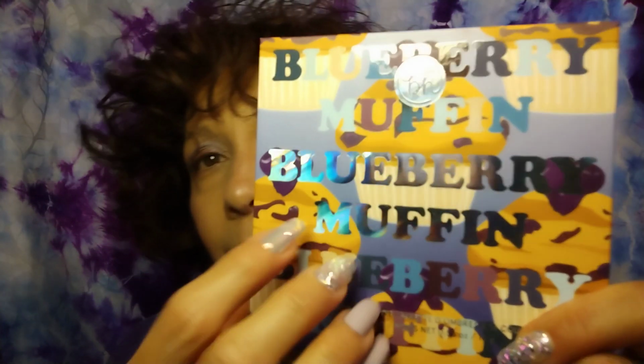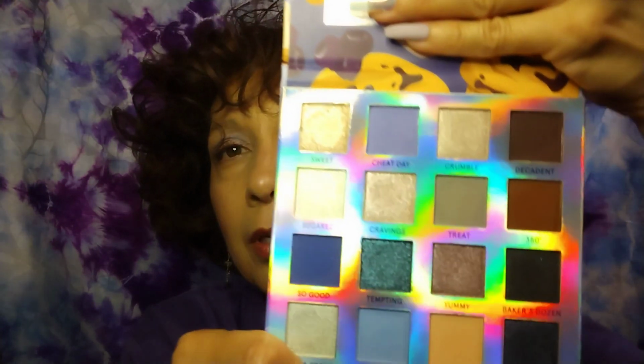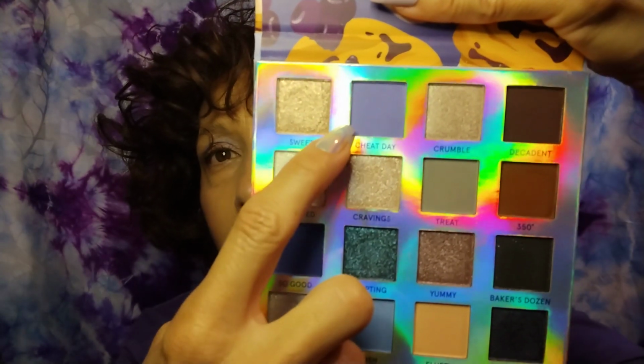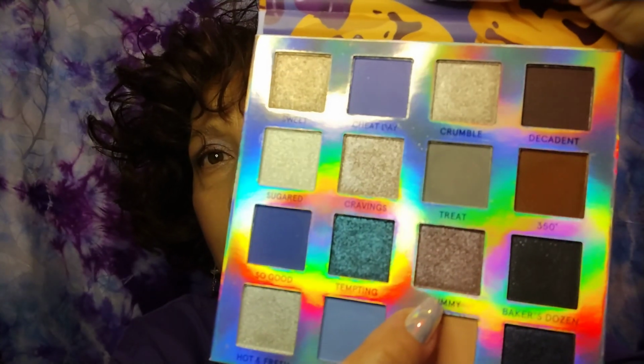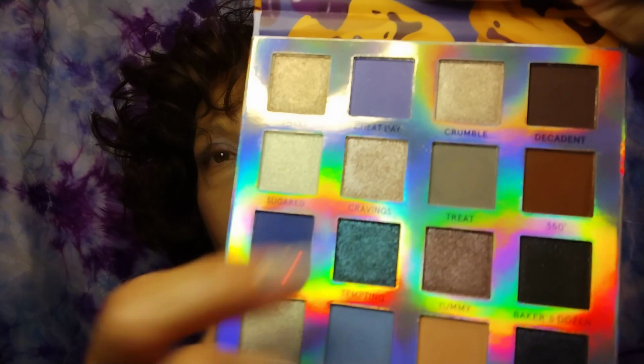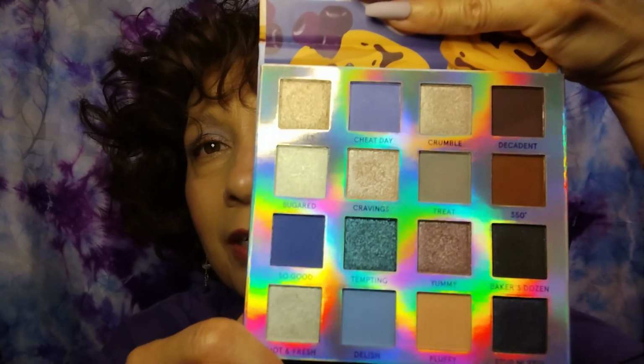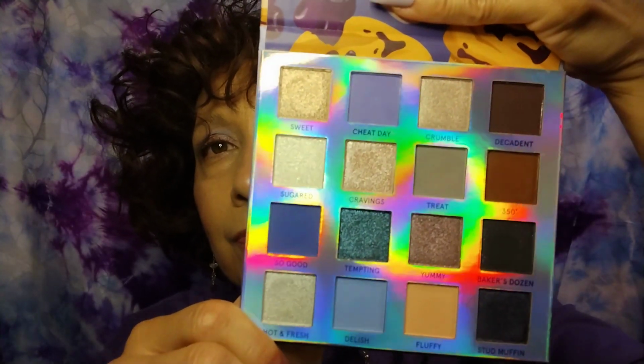Okay, look at the packaging. There's a blueberry muffin. And let me show you. This is a gorgeous palette. It's gorgeous. I'm wearing that in the crease. And I'm wearing this on the lid. And this under the brow bone. Crease, lid, brow bone. I love this holographic situation going on here. All I can tell you is that these shades, I only had to dip into it once to create this look.